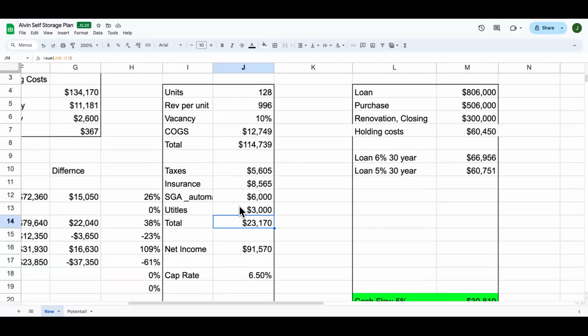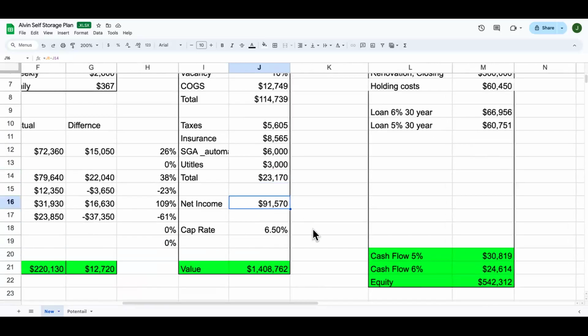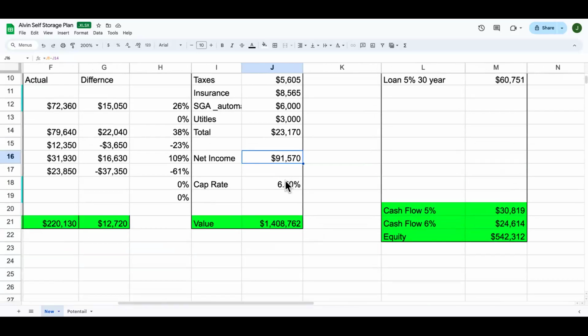Now, we haven't put in here property management. We're probably going to do that where we've got a guy. I always like to call it a guy that comes in and does that. And then net income about 91,570, cap rate 6.5%, which puts us at a value of 1.408 million.